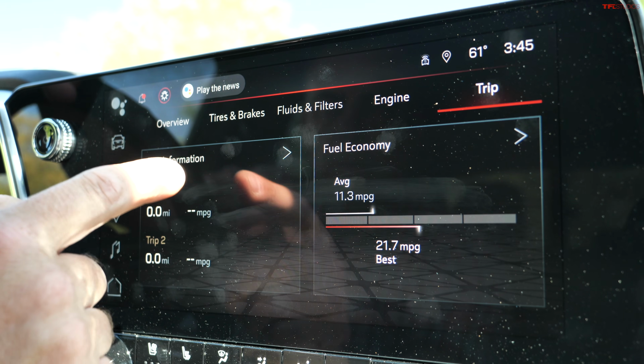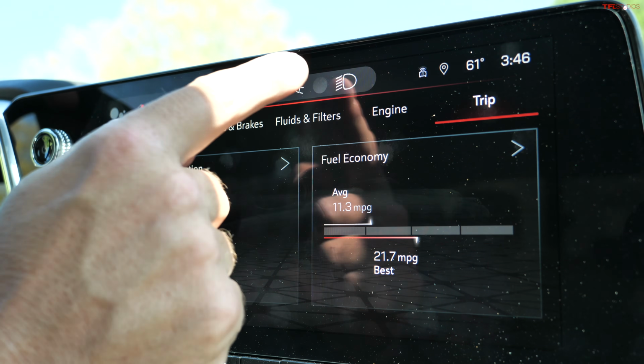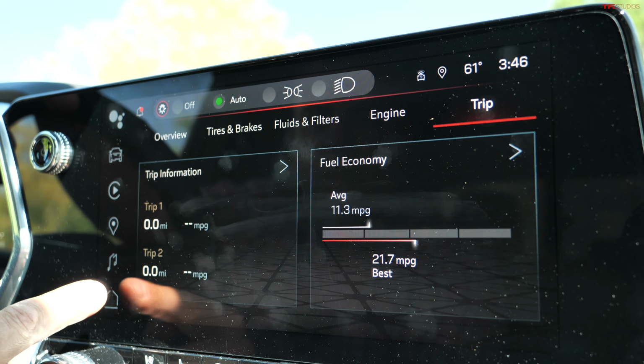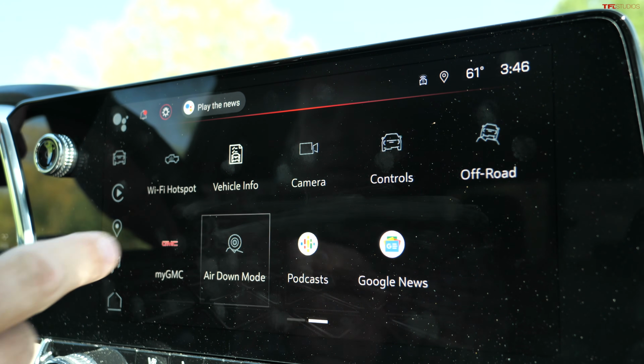And then also, I don't like that the headlight switch is up here and it's also digital. I think there should be a hard switch for that. That's just my opinion. But the cool part is all the other tech you get, including air down mode.